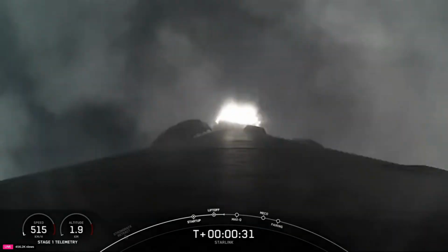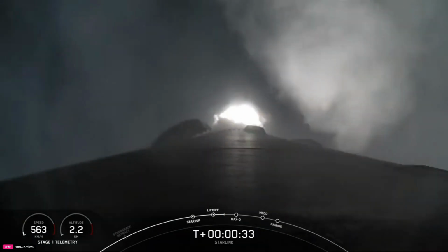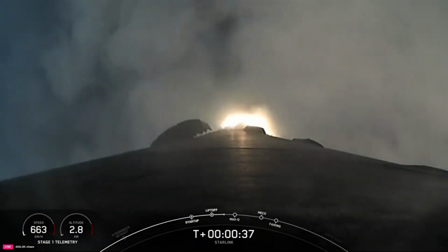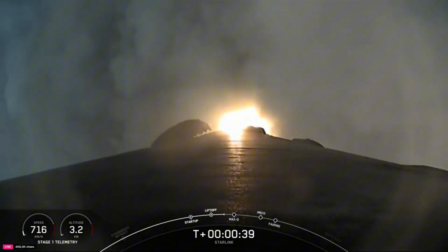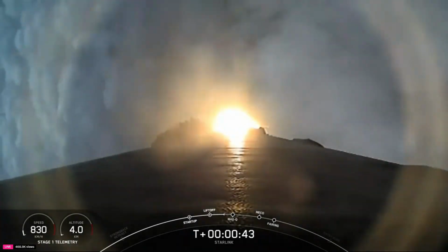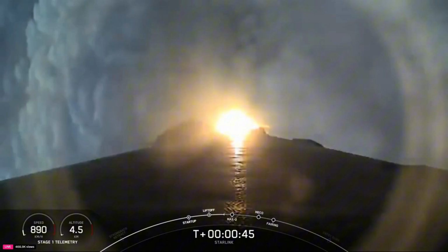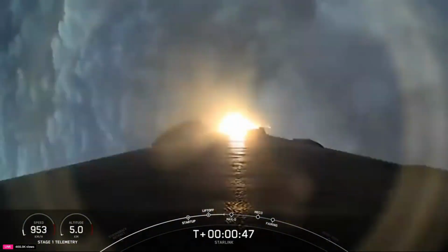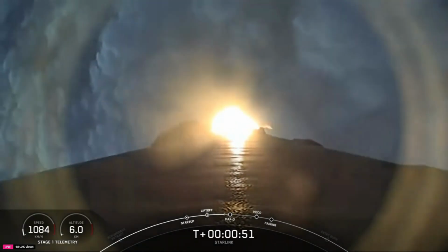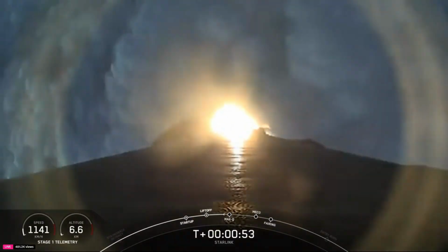At T plus 30 seconds and counting, Falcon 9 has successfully lifted off from Space Launch Complex 40 at Cape Canaveral Space Force Station. Coming up next, the vehicle will be passing through max Q, which is the point in the mission profile where the vehicle experiences the greatest amount of aerodynamic pressure. Power and telemetry nominal. Good call out there. As it ascends through the Earth's atmosphere, we should be hearing that call out for max Q in just about 15 seconds from now.